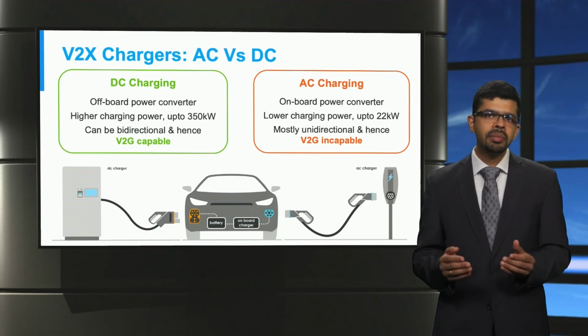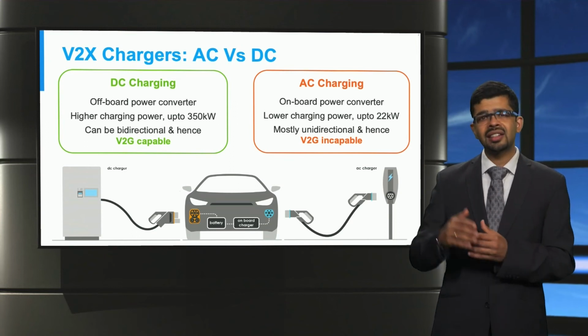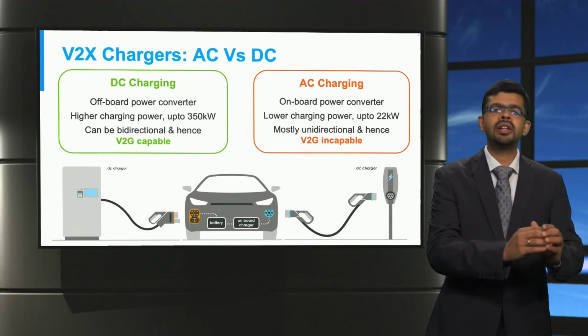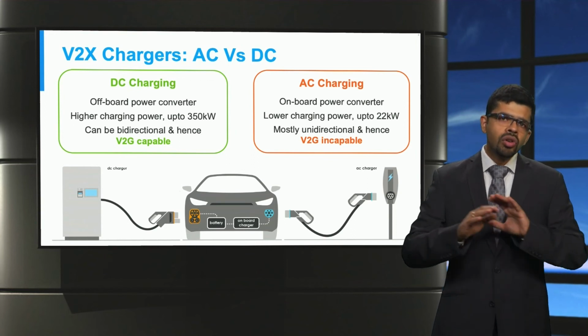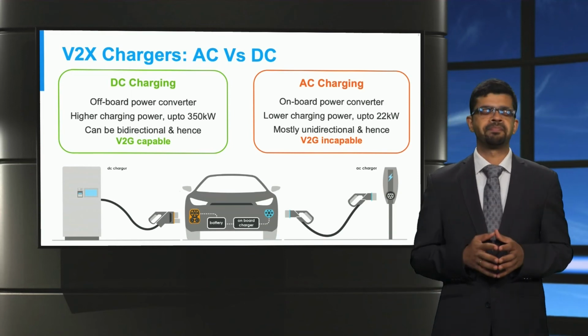It is vital to keep in mind that even though direct current chargers can be rated for as high as 350 kilowatts, V2G powers are usually much more limited, typically about 20 kilowatts. Also, not all DC chargers are bidirectional V2G capable.